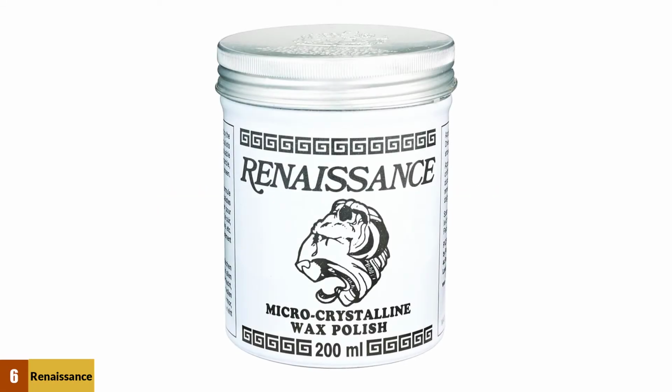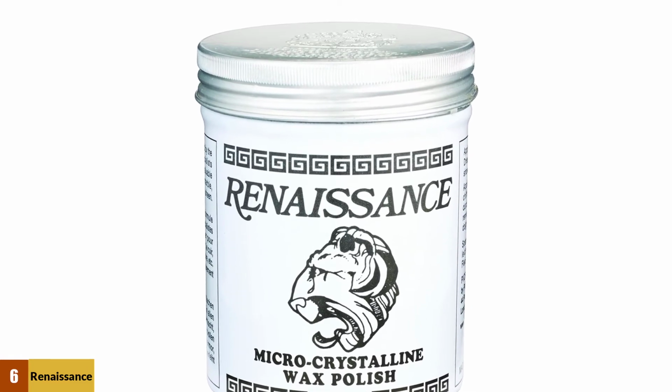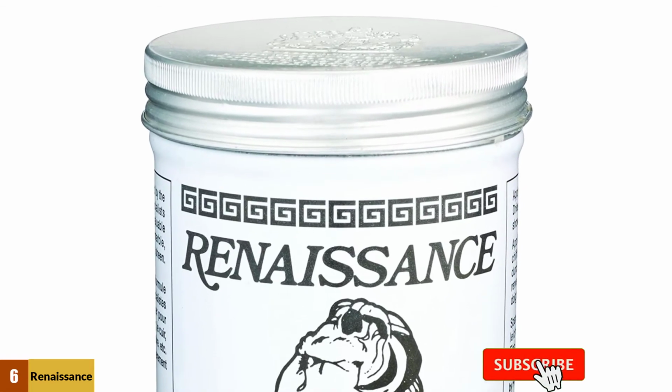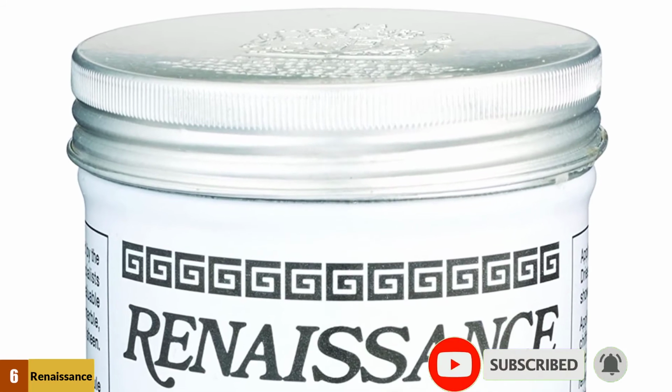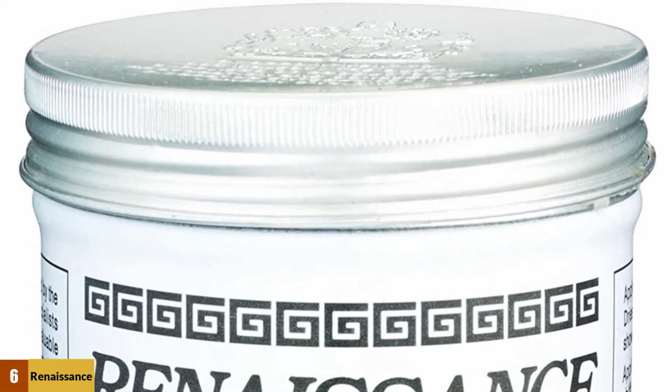At number 6. Renaissance Wax Polish. This polish does not contain acid nor becomes acidic with time. That is why our stores appreciate it so much. It does not alter the chemistry of the materials it is applied to. Such a feature also guarantees that this wax won't lose its color, nor decolorate what is underneath. We are sure you put a lot of thought matching the colors in your decor, and it would be a shame to let that go to waste.